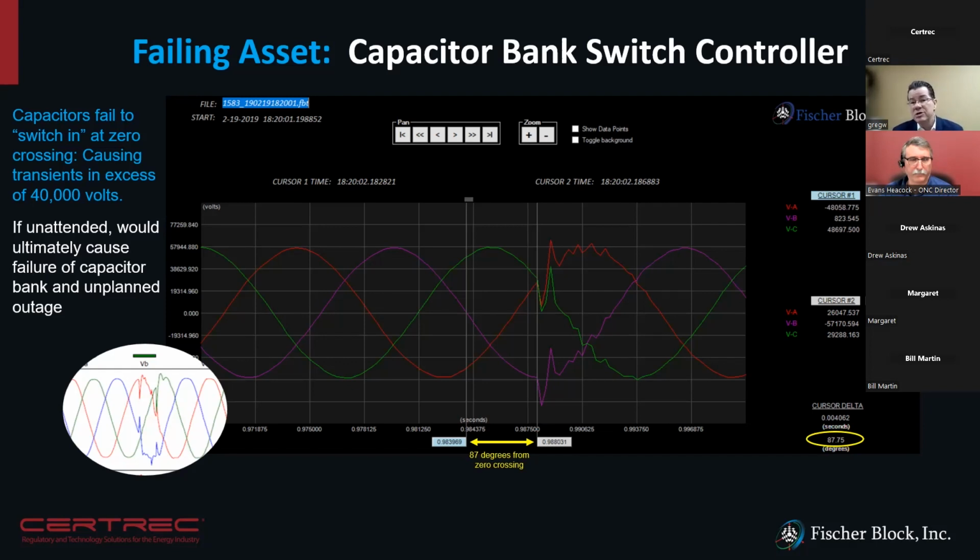And so utilities and even industrial plants will install capacitor banks to offset that time delay and bring it back into synchronization. They do that with automated capacitor banks that bring capacitance into the circuit and take it out when it's not needed.